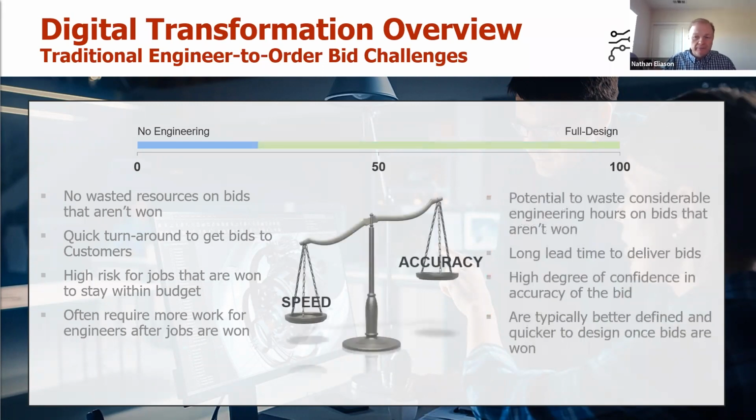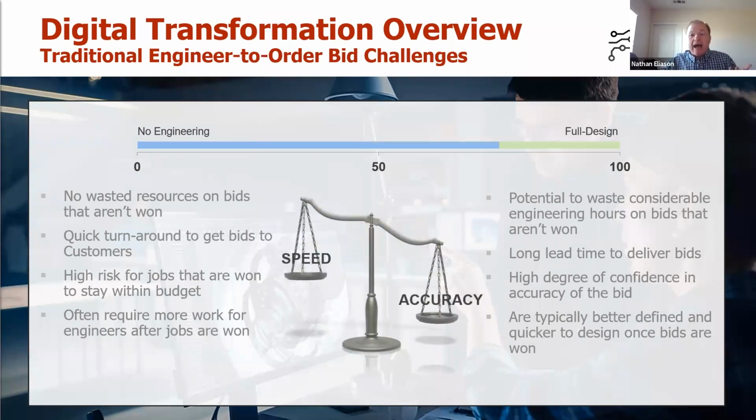Now, the real give and take that manufacturers deal with is, on this spectrum, if you will, do we want to value speed over accuracy and focus less on having really detailed designs and more on getting it done fast? Or do we value accuracy more? And so, we're willing to potentially lose some engineering hours in a bid that we might not win, but we want to make sure that it's accurate and that we give our customers good information when we send that out to bid. So this is basically the conundrum that they go through.